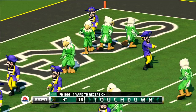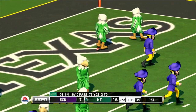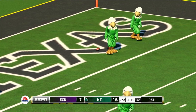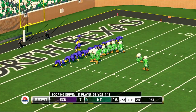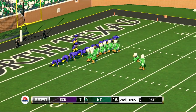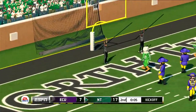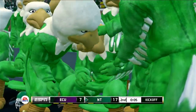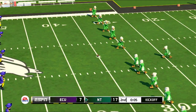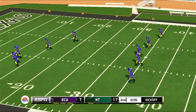Quickly, and they got it. Touchdown. And he hits the PAT. An 11-play, 79-yard drive, and they get it in for seven. And it was really those long runs that helped propel that drive. So the score now, 17-7.